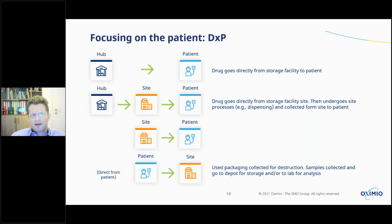And perhaps we're going to have time to talk about it later on, but the direct to patient may also become more relevant for ATMPs as the technology changes and administration of ATMP IMPs, not within a clinical site, is also going to be made possible.